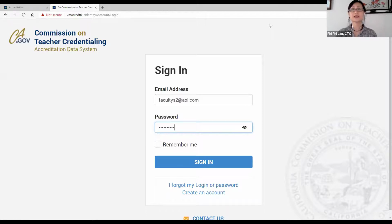Also, if you are creating a new account, make sure you use an email with your institution's domain address. If you use an email with a Gmail or Yahoo domain, or even this AOL domain, your unit head will need to confirm who you are in the system first before giving you permission to view your institution's data. So this is not a good example for an email address, so make sure you do use your institution's domain email address.